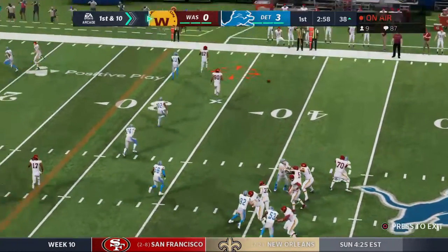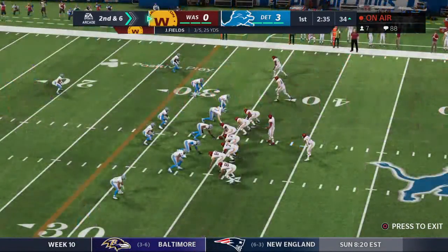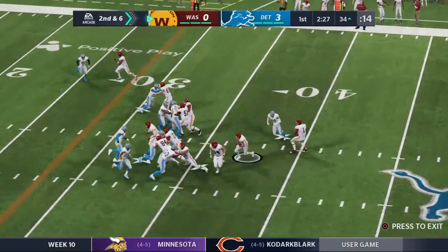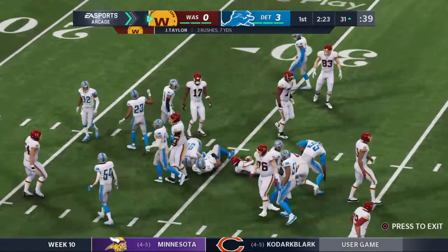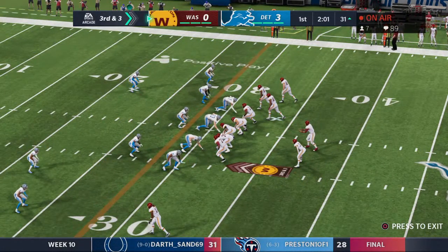They'll look to throw here on first down. They'll find his tight end, Seals Jones. He's brought down at the 34. Call it a gain of 4. They'll contain him to just 4. 2nd down. 2nd and 6 at the Lions. They give to Taylor out of the gun. A pickup of about 3 yards as he's taken down at the 31. Here comes play number 9 now as they come up on a 3rd and 3.